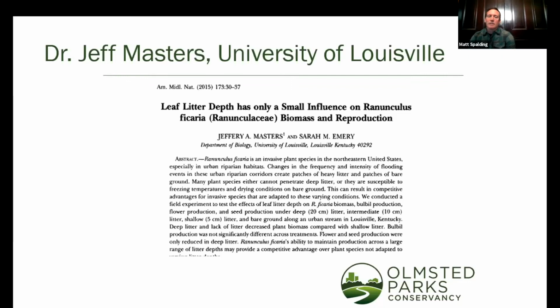Much of his work has been done in Cherokee Park, in the very setting in which we are attempting to control it. I think I also saw Dr. Margaret Carrero is on this call, another great U of L researcher that's been a wonderful ally to the work that we're trying to do to restore the habitat within our Olmsted parks.